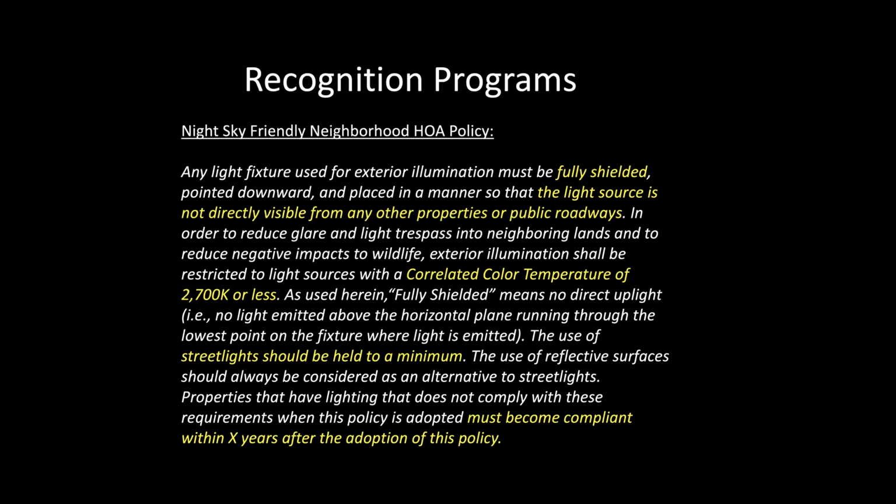As I mentioned, there is a recognition program. This is a night sky friendly neighborhood homeowner association policy in accordance with the Hill Country Alliance. Again, the yellow items that are highlighted are the key provisions. Again, take a screenshot of that or go on the Hill Country Alliance website for this exact wording. This points out the items that they're focusing on, and the last sentence gives the neighborhood association an opportunity to set a deadline for meeting the requirements to be certified as a night sky friendly neighborhood.